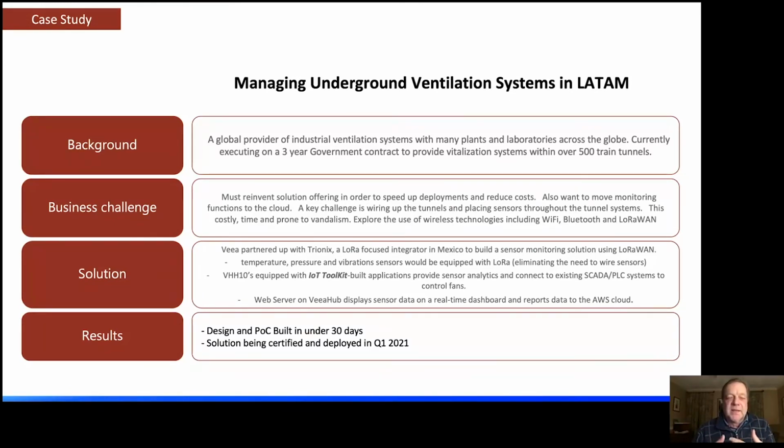So they looked at the idea of using LoRa to replace the connectivity between the control systems and the actual devices being monitored and controlled. This turned out to be an ideal solution for this particular problem. These are tunnels that are deep in the mountains, therefore public LoRa couldn't reach there. They needed a standalone solution that could run independently of the cloud, and they needed a resilient system to make sure that these life safety systems were being managed.